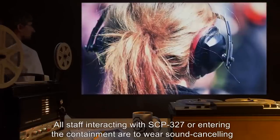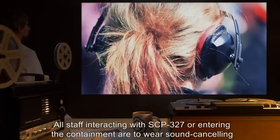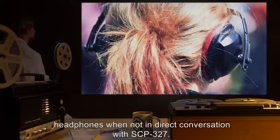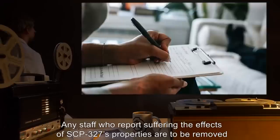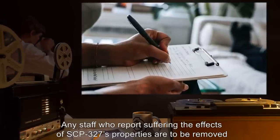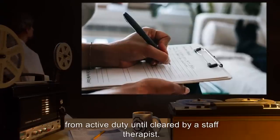All staff interacting with SCP-327 or entering the containment are to wear sound-canceling headphones when not in direct conversation with SCP-327. Any staff who report suffering the effects of SCP-327's properties are to be removed from active duty until cleared by a staff therapist.